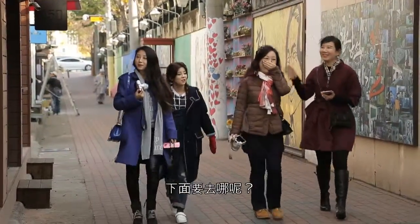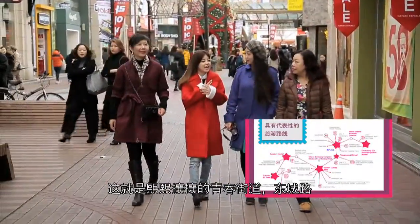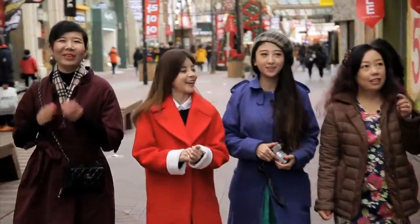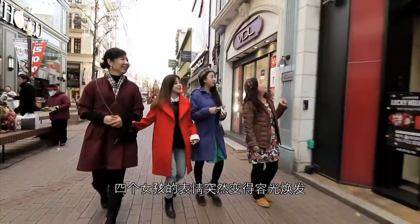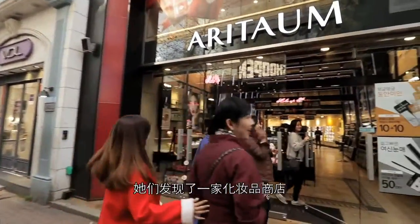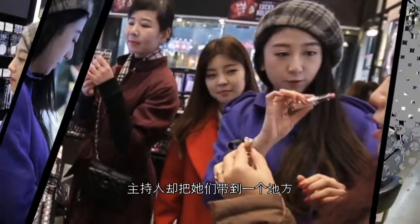Now, where to next? This young street of youth, bustling with people, is Dongseokro Street. All of a sudden, the four girls' faces light up. They find their way to a beauty shop. They're so busy checking out the different cosmetics. But then MC Haini starts leading the other girls somewhere.